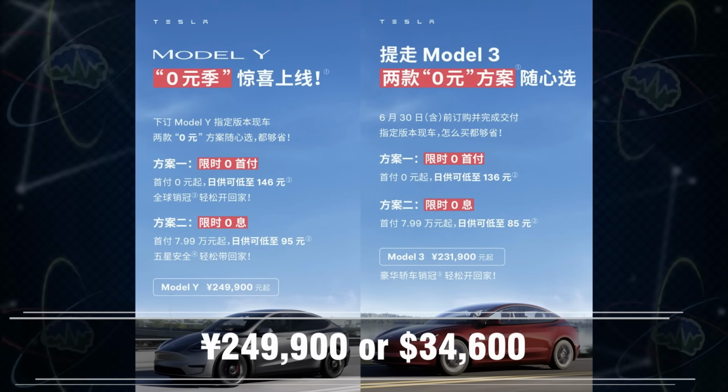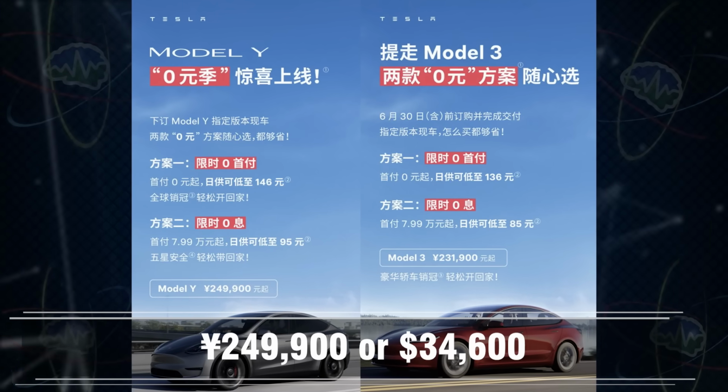Okay, but getting back to the L60 competing with the Model Y, what does the base Model Y sell for in China? The rear-wheel drive Model Y with 554 kilometers or 344 miles of CLTC range sells for 249,900 yuan or $34,600. So about $4,000 or $5,000 more expensive than the lowest Onvo. But Tesla just started a 0% interest or 0 down payment financing promotion on both the Model 3 and the Model Y until June 30th.